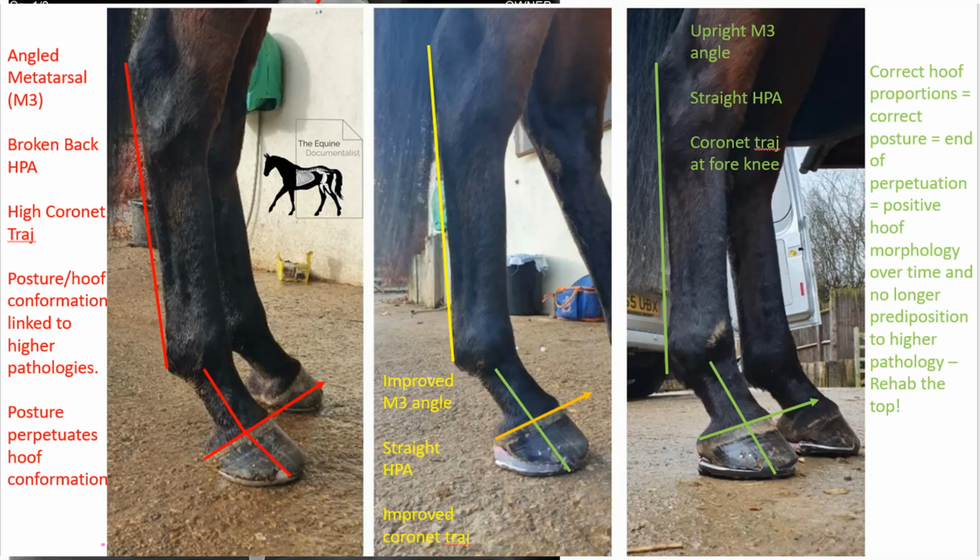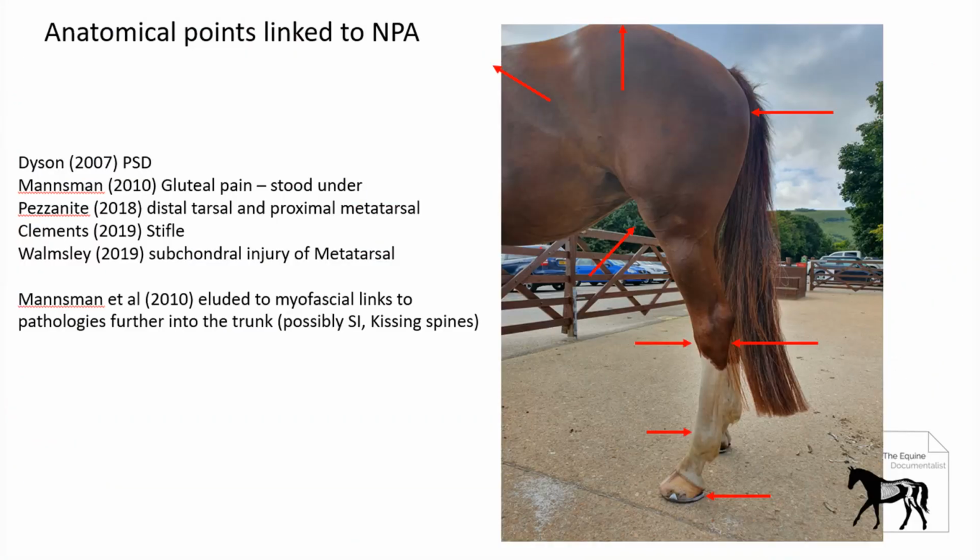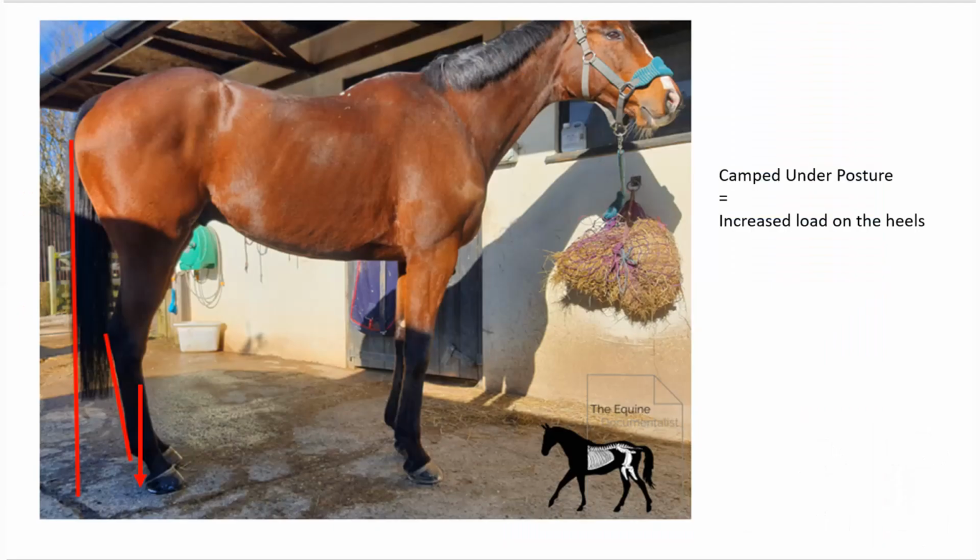I've spoken a lot about this in the video cast with Martina that I did. Yeah, that was a good one too. That was great. Linking the hind hoof with higher pathology and talking about the posture that's associated with the two. And that posture does perpetuate the cycle.